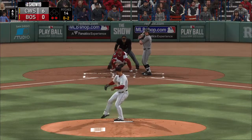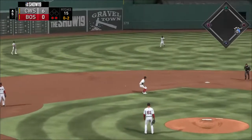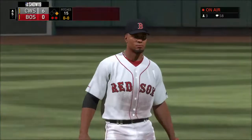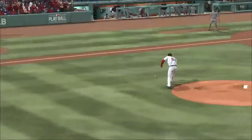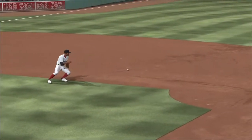Now another 0-2. A bouncer to the left side. Oh, and he has some trouble with it. And they'll have no play as he reaches first base safely. You can see that this wasn't that difficult to play as it headed up the middle, but it might have taken a funny hop there, and he couldn't make the play on it.